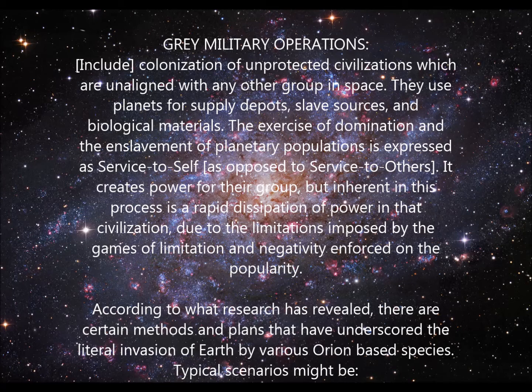The exercise of domination and the enslavement of planetary populations is expressed as service to self as opposed to service to others. It creates power for their group, but inherent in this process is a rapid dissipation of power in that civilization, due to the limitations imposed by the games of limitation and negativity enforced on the populace.